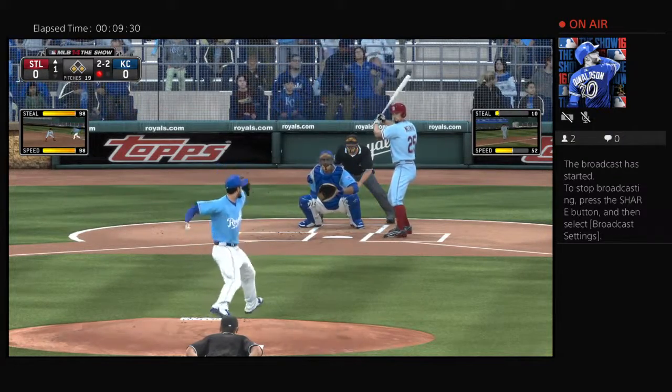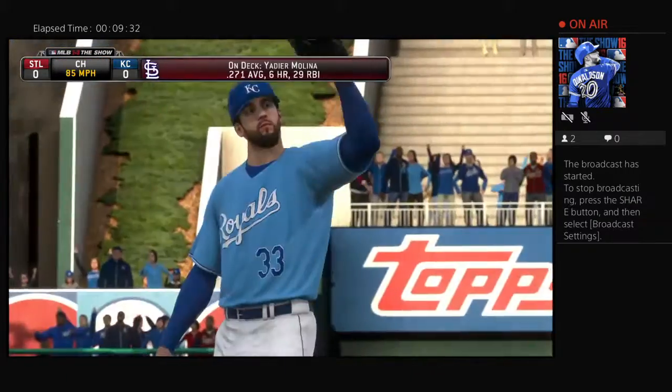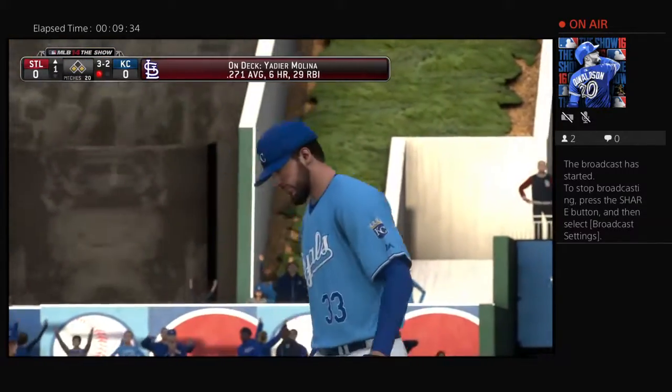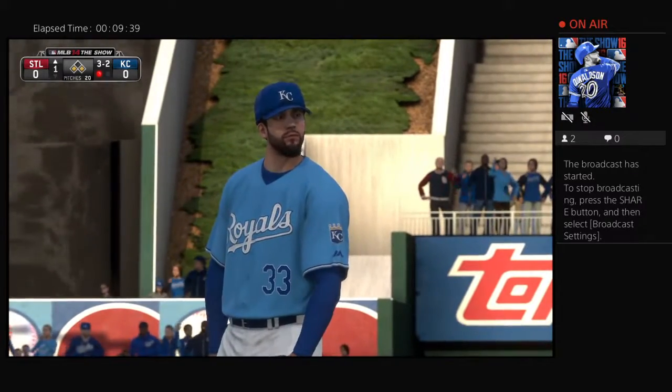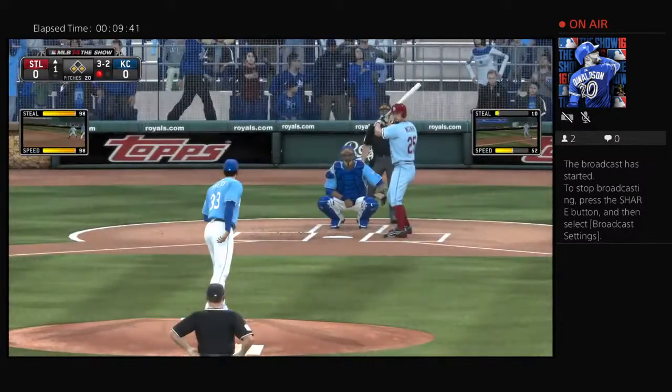Here's the 2-2 offering. Changeup misses, and it's full 3-2. You need to be awfully careful here. Runners at the corners, that's bad enough. You do not want to load the bases here in the very first inning.